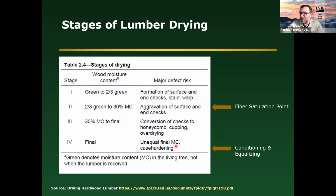And then at the end of the drying cycle is the conditioning and equalizing. Essentially we took a bunch of water out of that wood, and it did not dry equally across the different surfaces of that wood. So what we have to do is equalize and condition that lumber to get a finished, final, stable product.